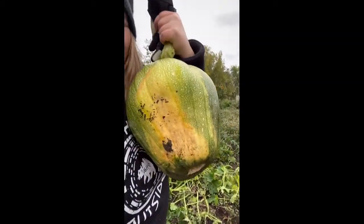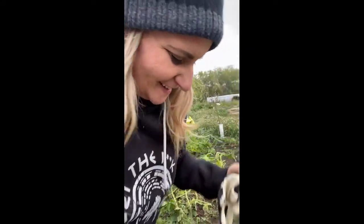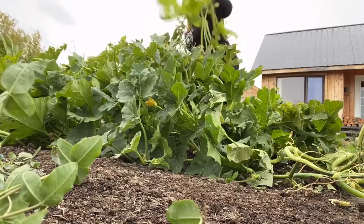I just gotta show you this one. It looks like an apple. As big as my head. There's big pumpkins in here, but anyway, I guess I should get to work before it starts raining.